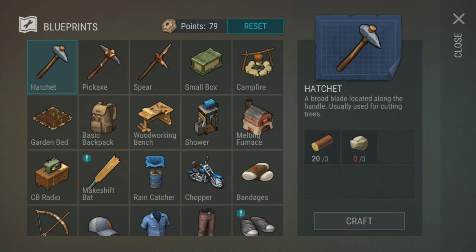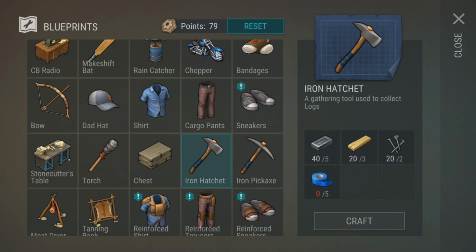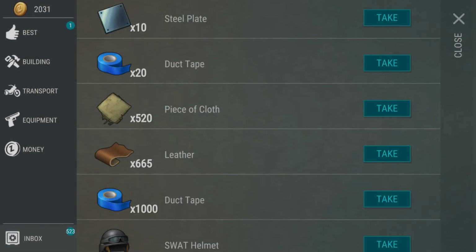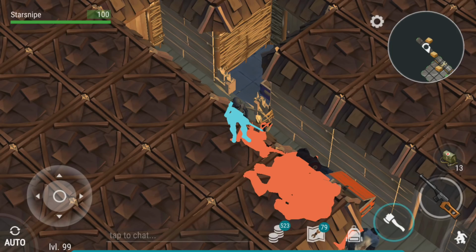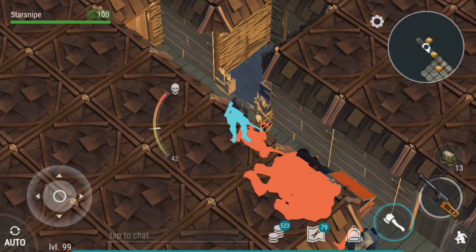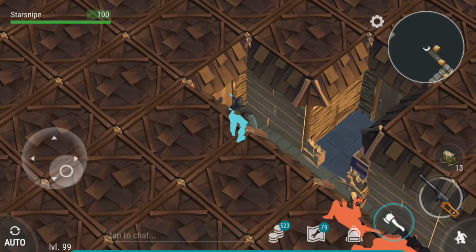Alright, what do we need? What else we need to get some iron hatchets crafted on up? We got the nails, we got the iron, we got that, we just gotta get some blue tape. I should have that lying around. I just hate that this is gonna raise the noise meter, so there we have it, 20 duct tape, and honestly that should be more than enough because I don't think we're gonna be crafting that many. I think we were at 38 noise. When we finished crafting that, it looks like it raised our noise by 4, so unfortunate, but a necessary evil we gotta roll with.